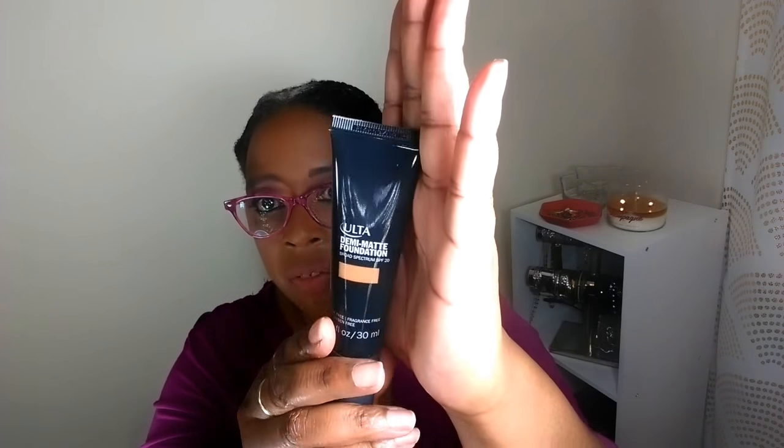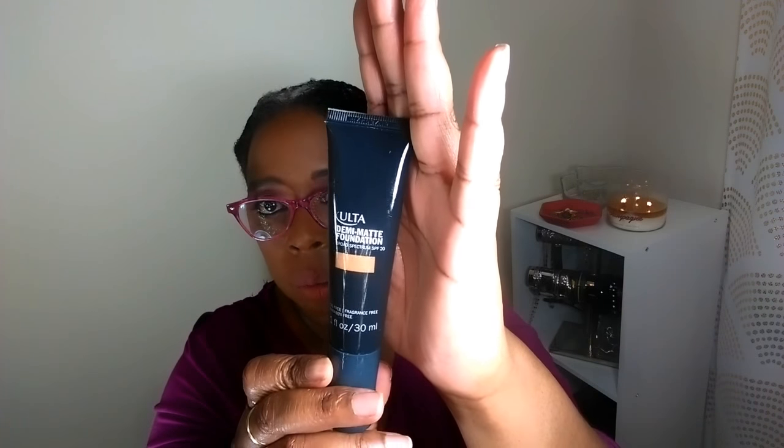I was like, I gotta have this. A Demi Matte Foundation. Yeah, it's an Ulta brand. This is also warm deep. The other dark color they had was cool deep. So I got this.